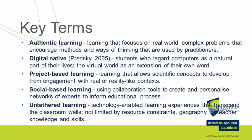Mark Prensky in 2005 wrote about the digital native and students who've grown up with ICTs. As distinct to digital immigrants like myself, who had to learn and be dragged kicking and screaming, in a Buddhist sense suffering daily for their uptake of ICTs. Project-based learning, often known also as problem-based learning, is part of this week's construct as well, and it's also about reality-based contexts.